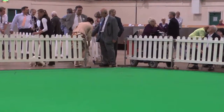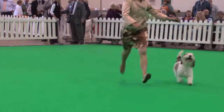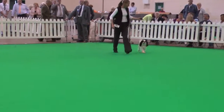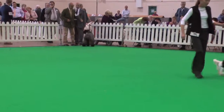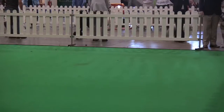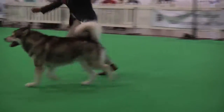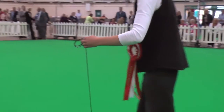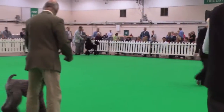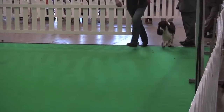The first to enter the ring from the first day, the hounds, the Petite Basset Griffon Vendéen. The toys, the King Charles Spaniel. The terriers, the Kerry Blue. And the working group, the Alaskan Malamute. For the pastoral group, the Shetland Sheepdog. From the utility group, the Standard Poodle. And from the Gundog group, the English Springer Spaniel.